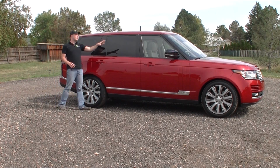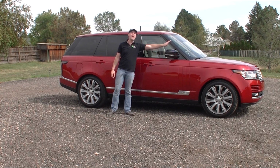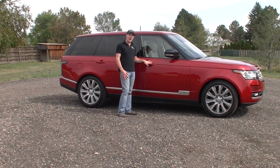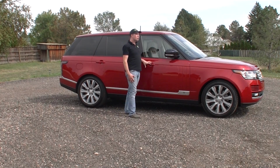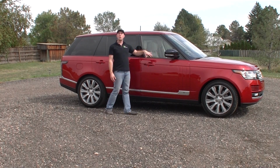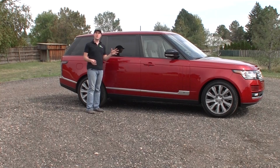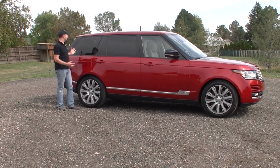You have blind spot monitoring in the mirrors, and of course your turn signals in the mirrors as well, and these will power fold when you lock from the touch here on the door. Now, I would actually have to have the key in my pocket for that to work, but it's in the console right now. But when you lock the vehicle, you can set it to fold the mirrors in, which is a nice feature, especially if you're parking in the city, in tight parking garages, or in your own garage so you don't clip the mirrors as you walk by. These are just features that bring this whole package together.